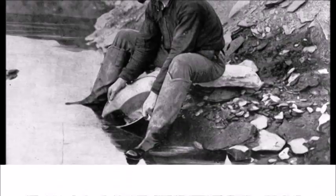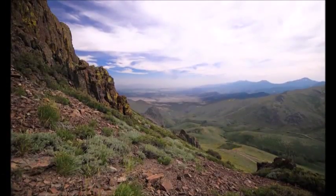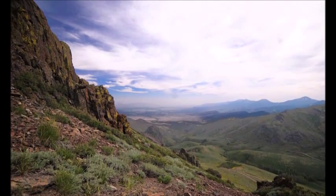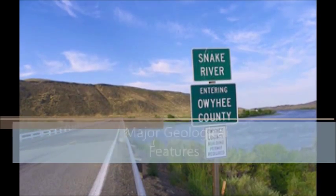Working men and their families looking to make a fortune flocked to the area. Now, the abandoned mines and ghost towns, as well as the area's natural beauty, invite tourists looking to explore. The area was once a volcanic hotspot, which helped to shape its terrain and history. Now, why don't we take a deeper look into what this area is made of by looking at some of its major geological features.